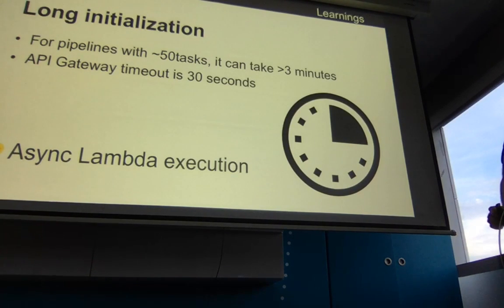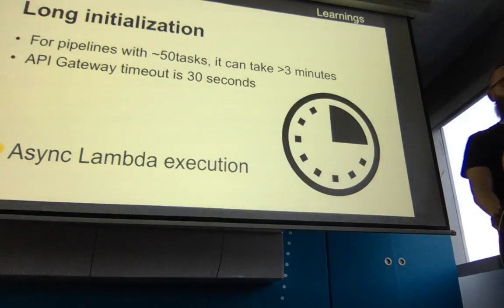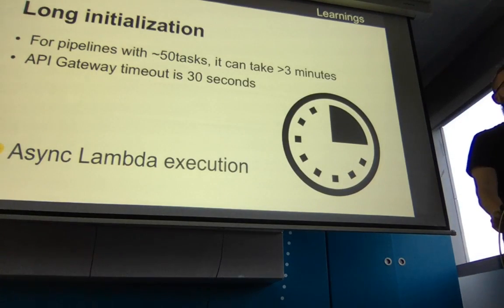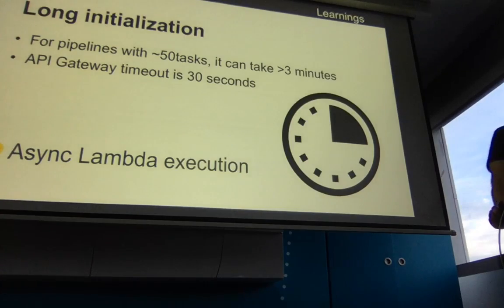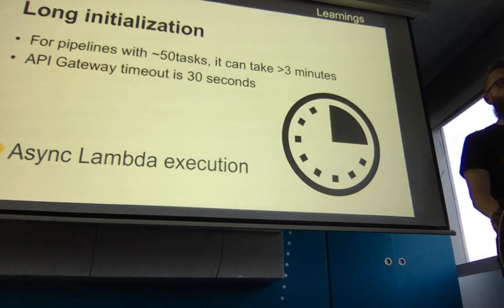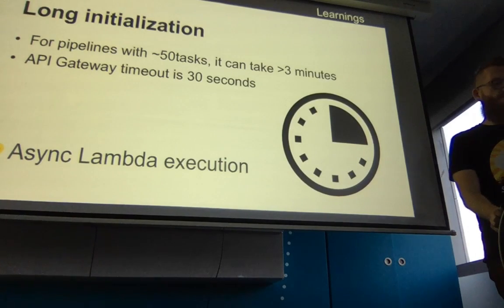What we decided to do is to run Lambda synchronously. In the end, the pipeline creation happens in 3 stages, from the AWS point of view: creation, definition, and initialization. The creation is super simple because you don't put any content. You just say, okay, create me a pipeline, and that's super fast. Then we have the definition. You have the ID of the pipeline that you just created, and you push the definition that you generated, the whole JSON that we were talking about before. And that can take time.